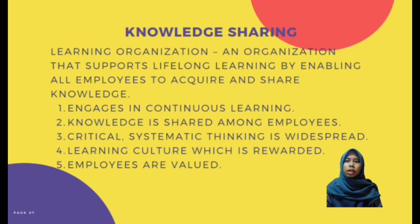Dan yang keempat ialah learning culture is rewarded. Maksudnya bila hasil kerja employee dihargai, ia akan membantu untuk tingkatkan lagi performance employee. Dengan cara tu dia dapat contribute to better thinking about decision, gathering and analyzing data widely available. Yang kelima ialah employee value. Maksudnya the organisation recognizes that employees are the source of its knowledge and also helps to focus on ensuring the development and well-being of each employee.